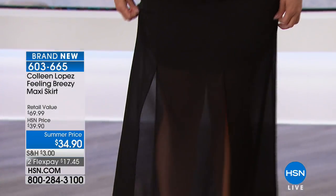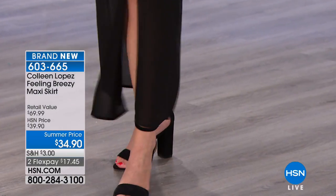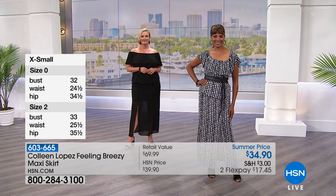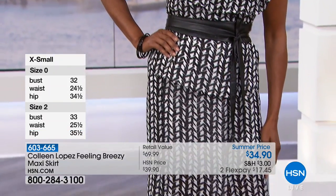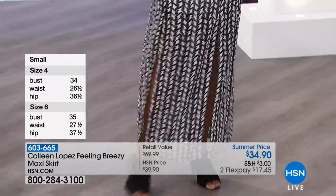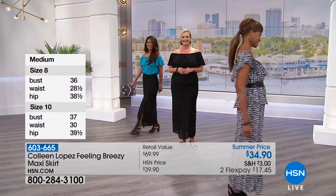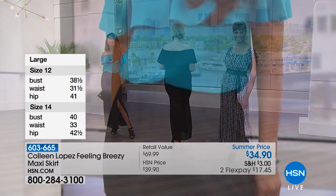I mean, you can play and mix and match to your little heart's content here. But let me just tell you, this skirt is fabulous. Absolutely fabulous. It is slimming. It's elongating. Again, you get a peek of leg when you walk. You just float. You feel like the girl from Ipanema when you're walking in this, because it has the little slits built in just enough so you're showing some leg. But again, it's not too short, which is great. I love the liner built in there.